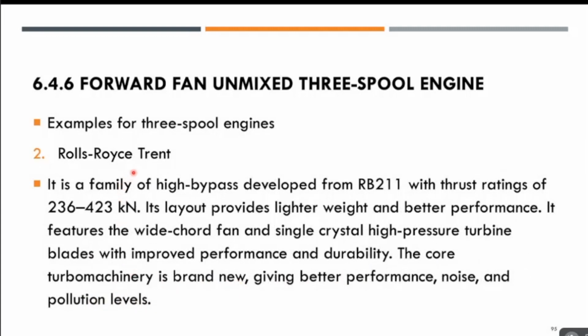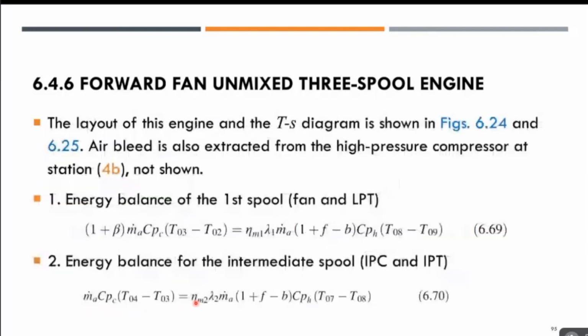And then Rolls-Royce also developed the Rolls-Royce Trent, and we have the new family of Trent 1000 that are being used in the 787 Dreamliner aircraft and the A380, as well as the A350 type of aircraft. It features the wide-chord fan and single crystal high pressure turbine blades. This is a modern type of high pressure turbine with improved performance as well as durability. And the core turbomachinery is brand new, giving better performance, noise, and reduced pollution levels.